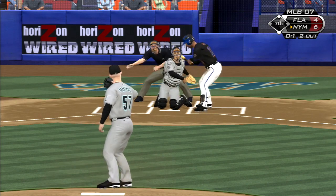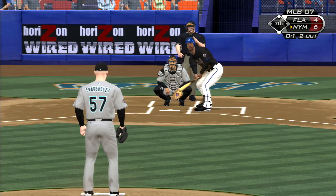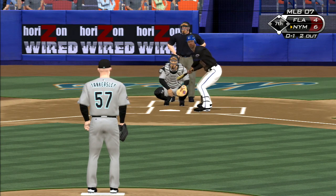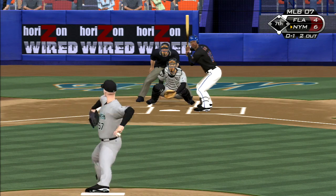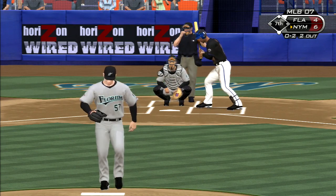Oh, and he just blows the fastball by him for strike 1. And that works for him here this time, but he's going to need to learn to work the corners better if he's going to succeed at this level. And a big hack there by Alou, but he comes up empty. It's 0-2.